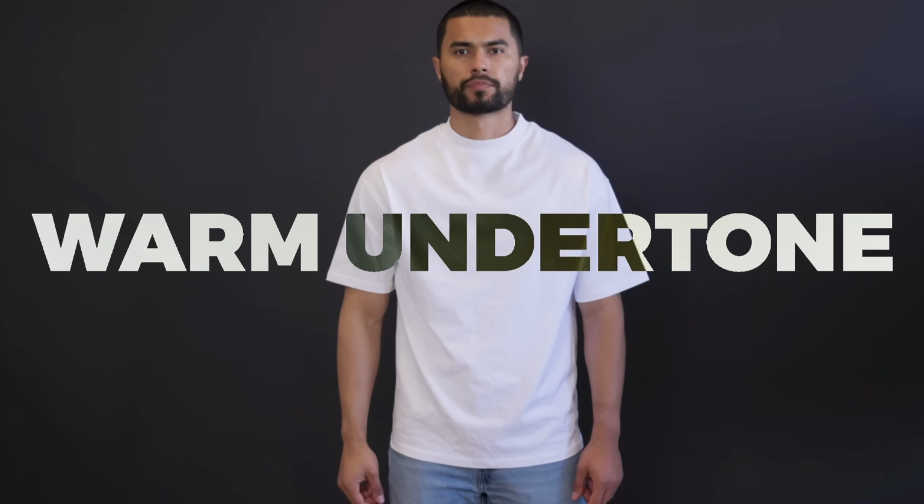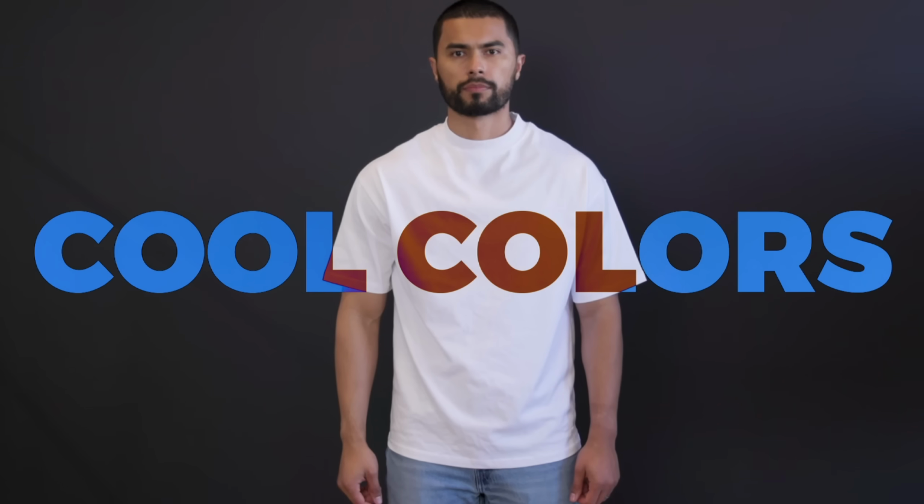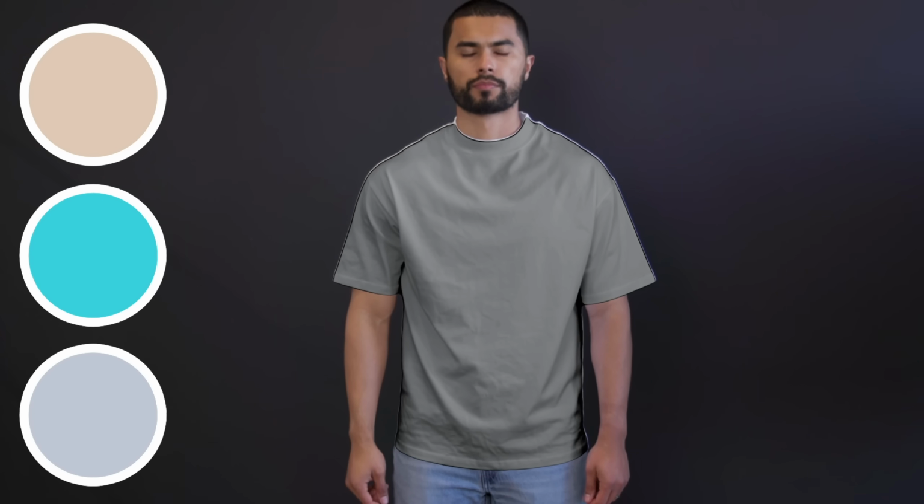Now to find what colors work best for you, if you're a warm undertone, wear warm colors. As you can see here, my oranges, browns, tans, these more warm fallish colors tend to look great against my skin tone color versus cooler colors like your creams, your teals, your pasty colors tend to look worse against my skin tone color. And on the other side, if you're a cool undertone, those pastier, cooler colors will look best on you versus the warmer colors. If you're neutral, you're good. You can wear whatever color you want.